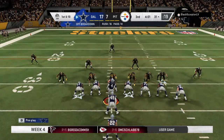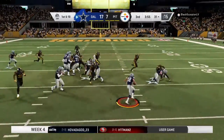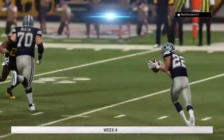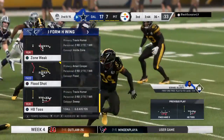Line of scrimmage, the 31 now on first and 10. Hey, we got to get this stop here, D. This is Homer. And that play went nowhere. Losing yardage. It'll be back at the 36. A full 5-yard loss that time. It's going to make second down pretty tough.